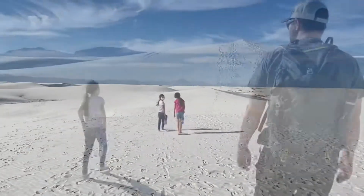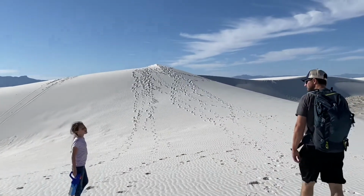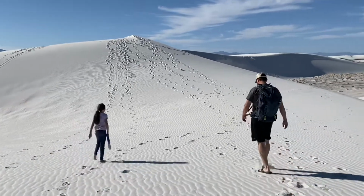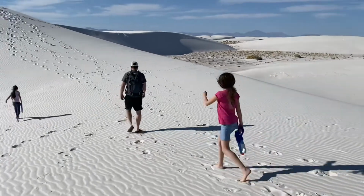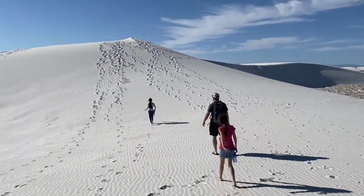In terms of footwear, anything that you're wearing is going to get sand in it. So the girls ended up going barefoot for most of this hike, and Jeremy and I have sandals on, and that worked out just fine for us. You also may have noticed that the girls brought their Super Soakers along with them.